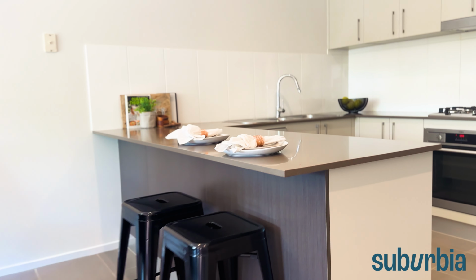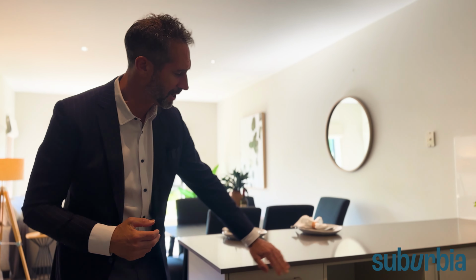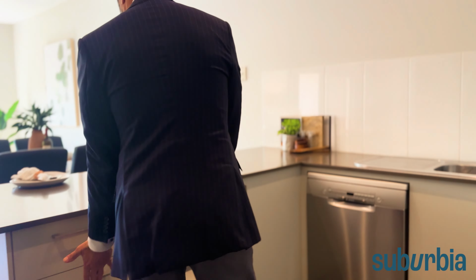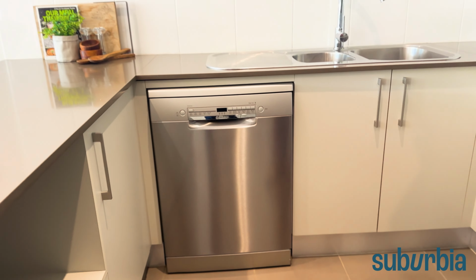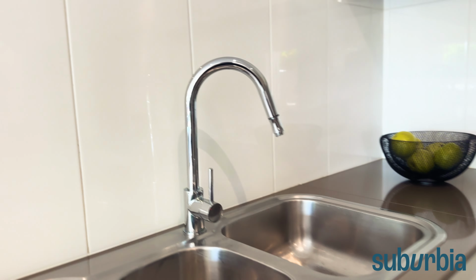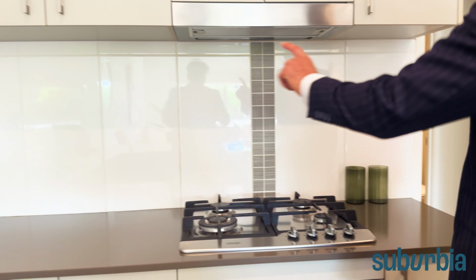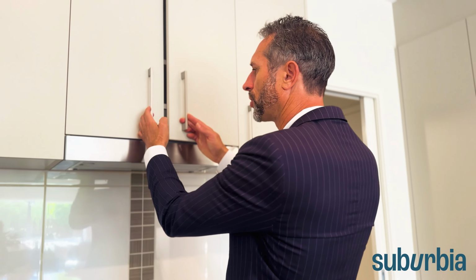So if we bring this camera in, we're going to show you all the features and inclusions in this kitchen. You've got solid stone bench tops here and a microwave spot, lots of great storage drawers and cupboards. You've got your underbench dishwasher, that's a Bosch brand. And then you've got a 1.5 bowl stainless steel sink there as well. Large tiles is your splashback. Here is your range hood, which is a recirculating range hood.